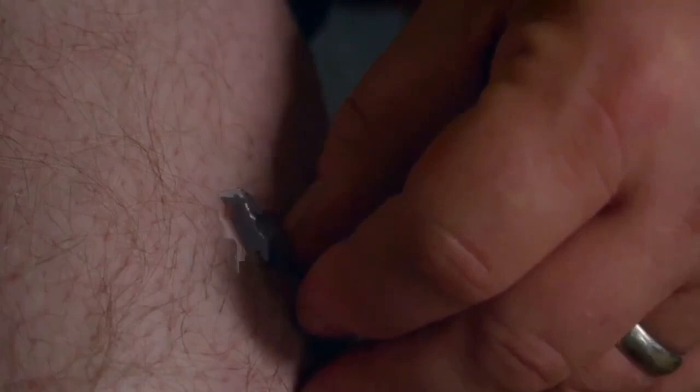This little leech will probably take on between 1 and 3 mils of blood. You can actually just feel the jaws working a little bit, and then when it drops off, the anticoagulant will carry on working for 10 hours and so it'll just slowly keep dripping blood. Carl is lucky the leech is just on his leg.